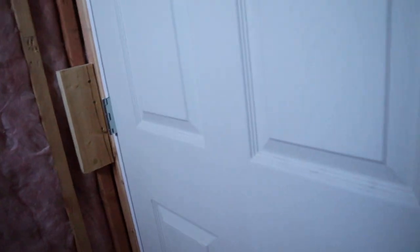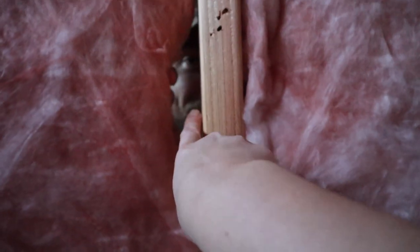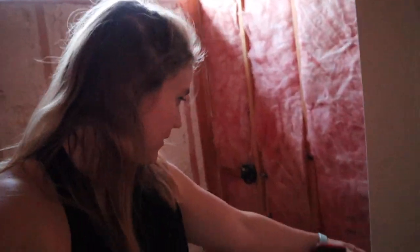So let's see how big this bathroom feels now. Close that door. Hello? Hello? This is a good size, too. This is a decent size, too. All right, obviously this is going to be the guest bathroom, and also the room with the tub for Eva for bath time.